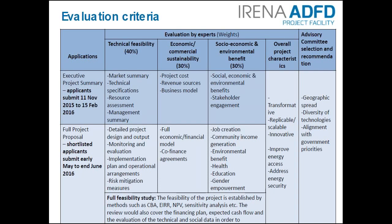The reason we're providing you with this information is so that you know upfront what all the requirements are at various stages of the selection process.